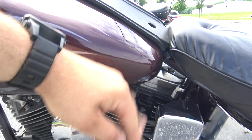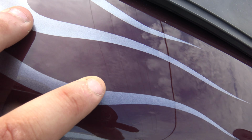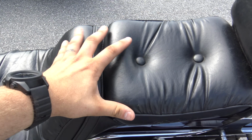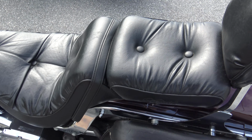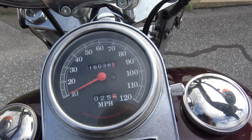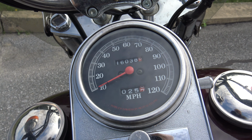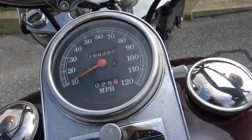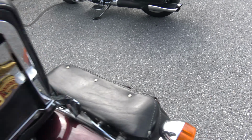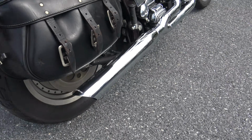It's in really nice shape actually. This tank is just phenomenal. Scratch right there. Look at that vintage recliner-looking seat, I don't know what they call it. It's got that vintage seat. 16,000 miles, and here's the beauty of this thing. Ready for this? It literally fires up right away.